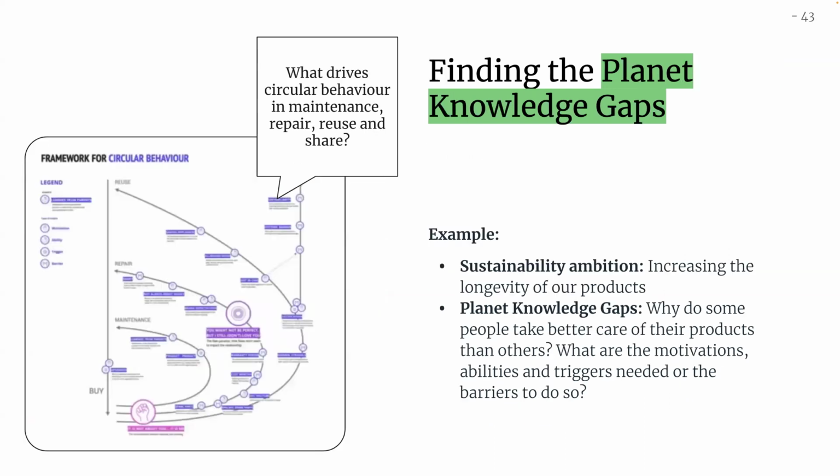We also saw that quite often we don't necessarily know what drives behavior in those moments, or what people need to have a different type of interaction with a company. So we want to plot across the customer journey what our knowledge gaps are. If, for example, the sustainable ambition is to increase the longevity of products, do we actually know why some people take better care of their products than others? Do we know what motivates some people to clean their household machines and others not? And what triggers are needed, or what barriers prevent people from doing that? That could be a knowledge gap in understanding how we as designers could contribute to that ambition.